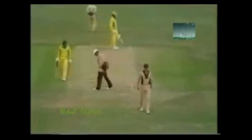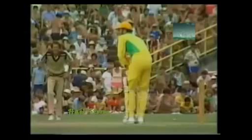Chappell obviously deciding to set about Troop before he can get into his stride. He goes on to 38, and that 38 now is after receiving only 30 deliveries. He loves the ball tossed up into his pads and just clips it over that inner ring quite safely.